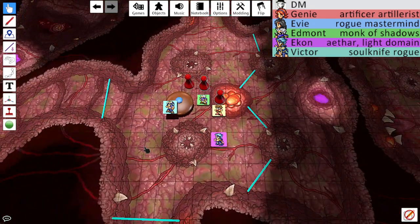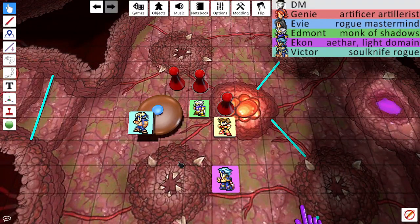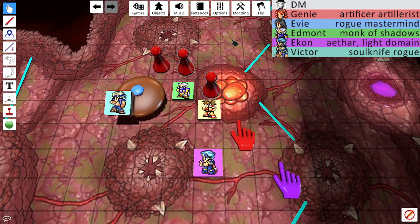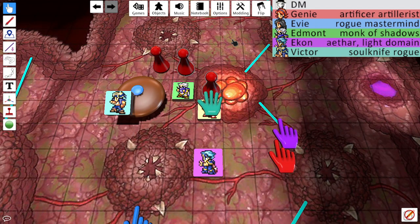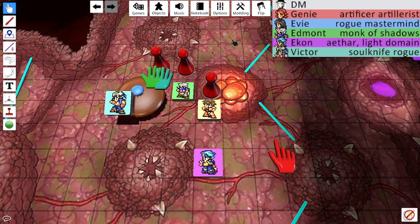No additional crits. So that one's still alive, but only just. Got Victor with Ekon. So that south one is really badly injured. The one north of Edmont is really badly injured. Yes, and then the other one, the one that's not fairy fired, hasn't been attacked at all. It's just been shoved around a little bit.